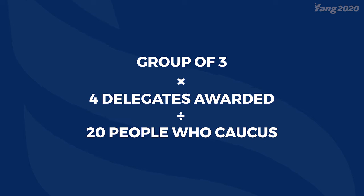Now, if you actually did that math with me, you get 0.6. But in this case, 0.6 rounds up to 1, so you're awarded 1 delegate. And it'll work like that for each of the different scenarios. It is important to note that if you have 0.4, for example, it would round down. So let's say by some variation, we ended up with 2.4 delegates awarded. That would only mean that we get 2 delegates.